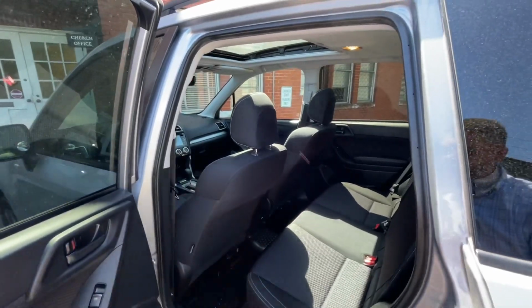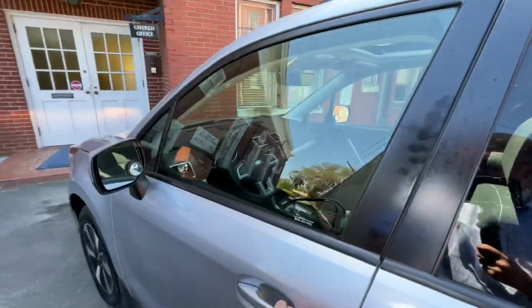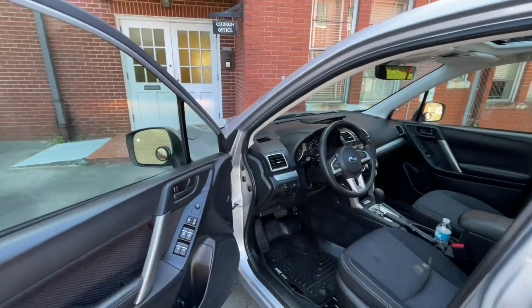Also, plenty of room in the back for kids. If you need to put car seats in, you got plenty of room inside this car. Let's go ahead and hop in, back her up, take her back down to the store.